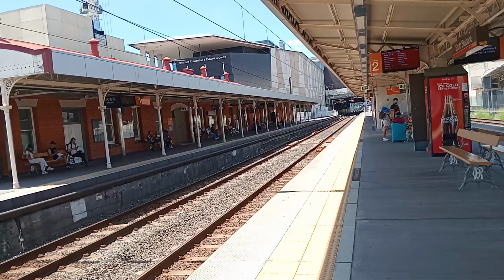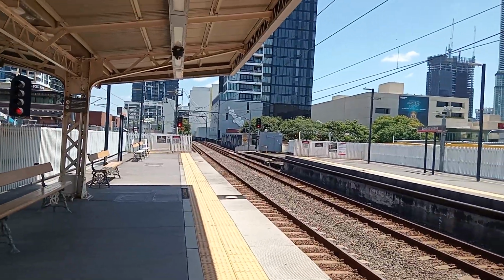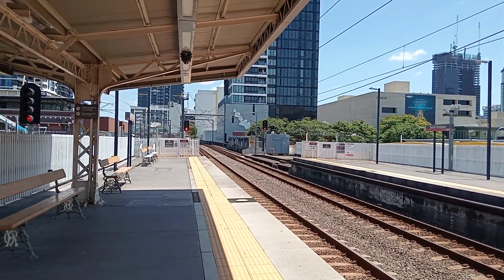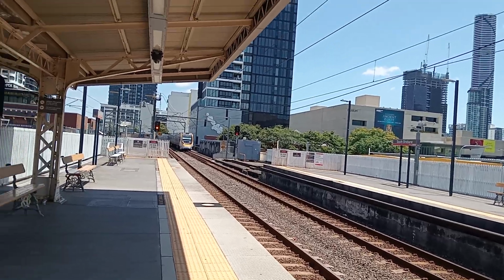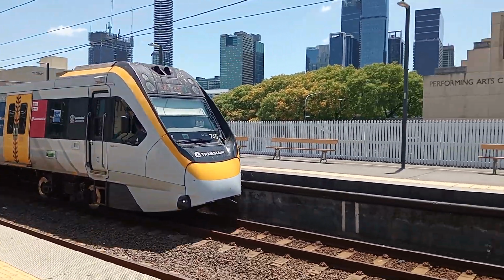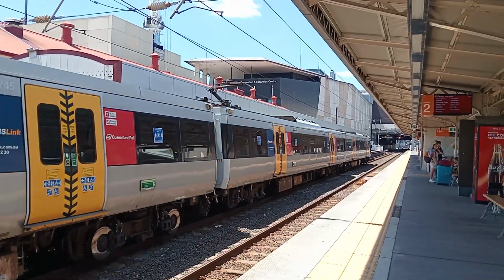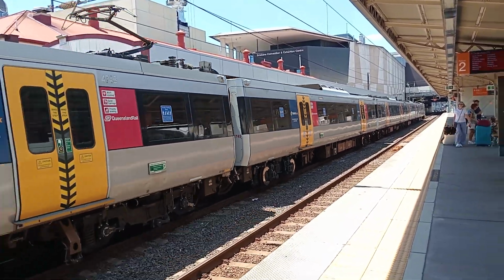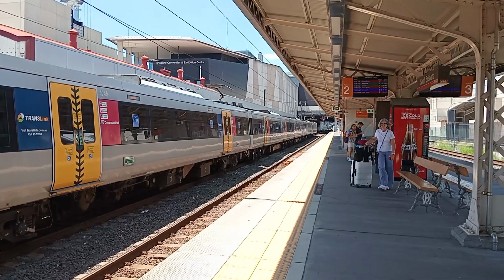We have another express service about to pass through platform 2. But in the meantime, we have a Gold Coast service approaching platform number 1. We have an NGR service. Seven, four, five is the leading unit. And the express train is an SMU service. I know that because I can see it. Clear as day.